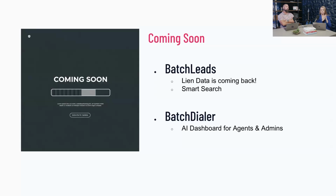Some things coming soon. Lien data is coming back. We used to have involuntary lien data and it is coming back. If a property has a tax lien, a mechanics lien, there are so many different types of liens, but it's a great indicator of a distressed property. We will have a quick filter and an advanced filter for that, plus loan amounts and all sorts of good stuff. If you were a previous Batch Leads user and had that involuntary lien information, it is coming back.